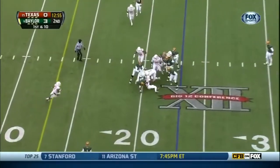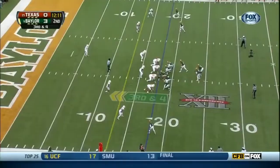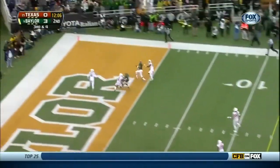Baylor hurries up and tackle. Put your face mask right on that football, and he just knocked it out. Petty. Play action up top.